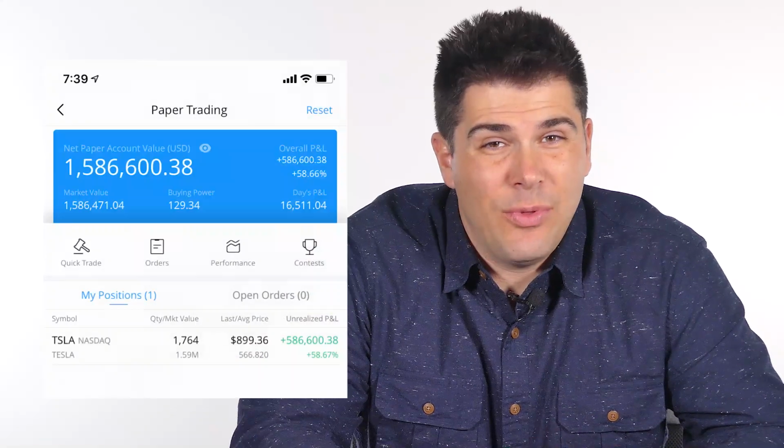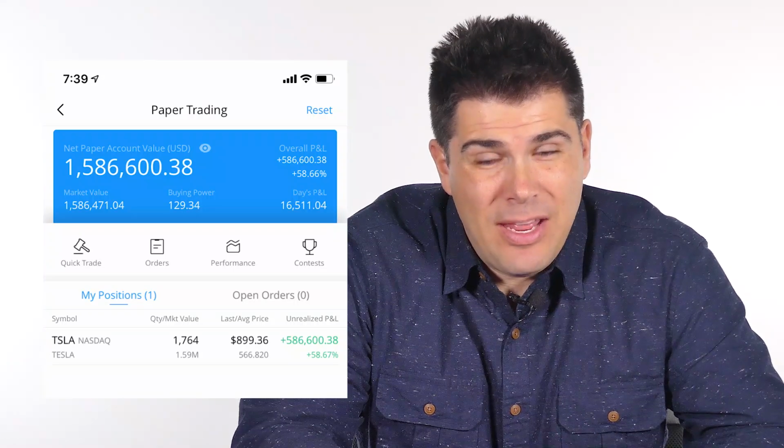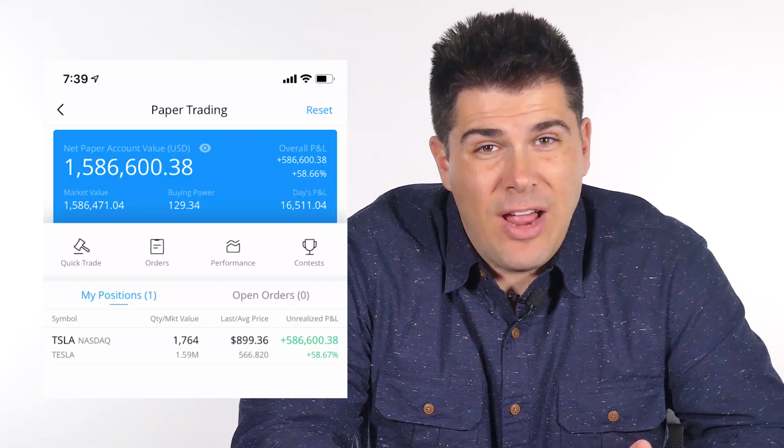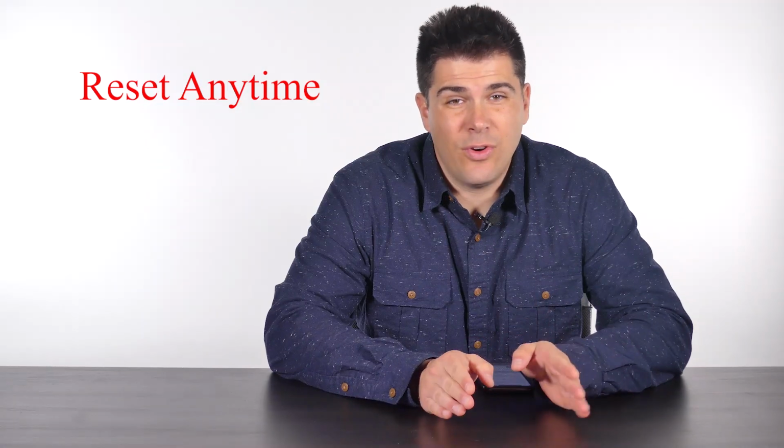And the last feature I want to talk about is called paper trading, and it's built right inside the Webull app. What it means is that you can actually simulate real investments, but with fake money, so that you can see how they do, but without any risk. So for an example, I started out my paper trading account with $1 million, and then I invested everything in Tesla just to see what would happen. And it looks like right now I am up over $500,000, but it's just simulated, so oh well. You can reset your money anytime you want to and just start over at any time.